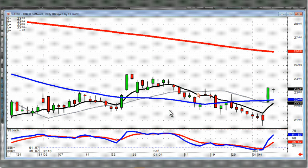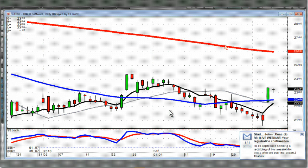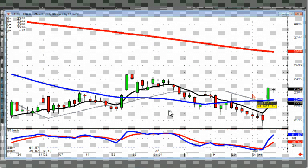The gray line is the 20-day simple moving average. The blue line is the 50-day simple moving average, and the big red line is the 200-day moving average. All those are simple moving averages. The reason they're on here is basically because every single money manager in the world has these moving averages to make their decisions for their portfolios. We have the benefit of seeing exactly what's going on at those levels.